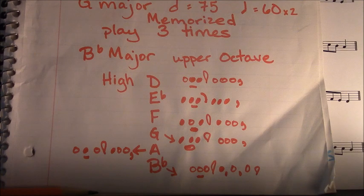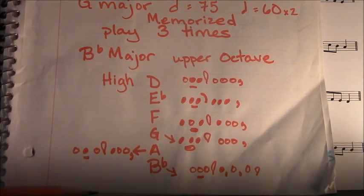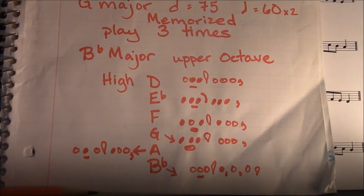Excellent. Let's try one other way. We're going to start on the B flat and make our way down to the D. Okay. Here we go. Deep breath. Really stand tall for B flat. Ready? Go. Already doing the high notes. Good for you. Okay, now let's move on to the G major scale.